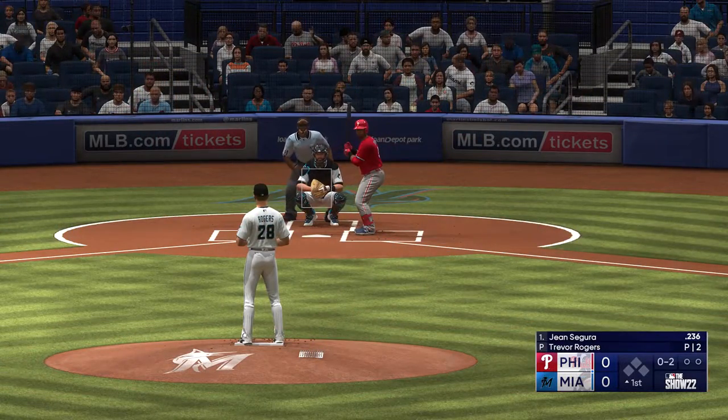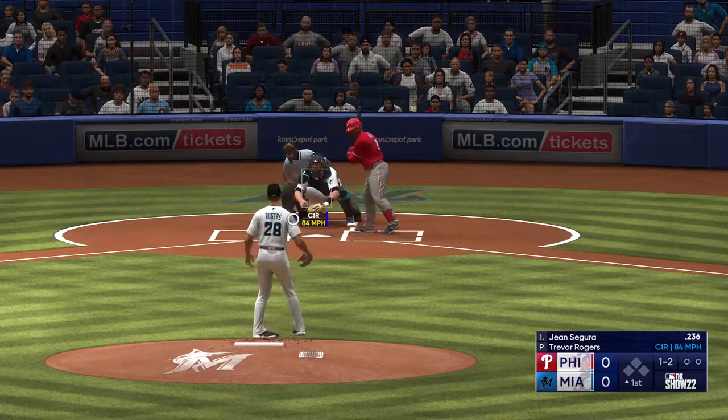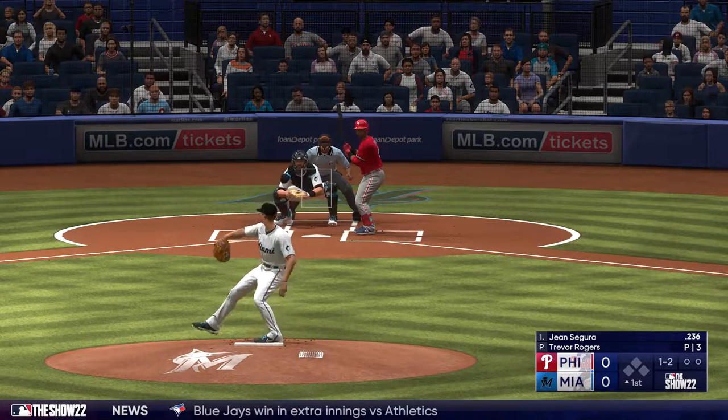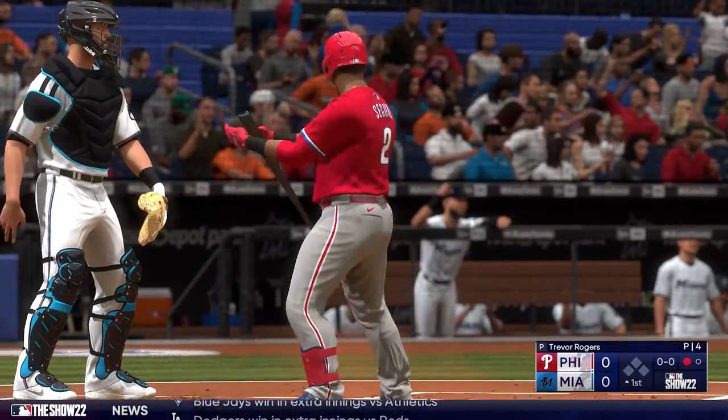Hitters got to look down in the zone. The pitch. That's off the mark. Now one and two. I got the count. One and two. Swings through that, and it's a strikeout. And that's the first out.